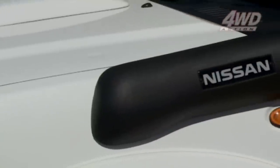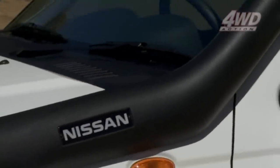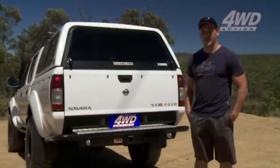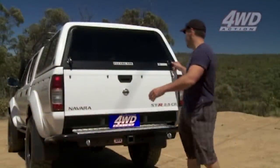Just after purchasing the vehicle, we got the genuine snorkel fitted to give us a bit of cool, dust-free air to feed the engine, and also help us when we do the water crossings to stop us sucking in any water. On the rear here, we've got a bar, which has incorporated the tow bar, and the bar that goes down the side to give it a bit of protection onto the rear panel, and the two recovery points into the rear.